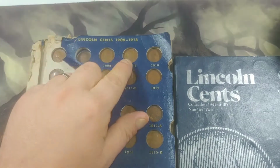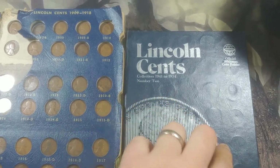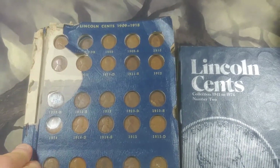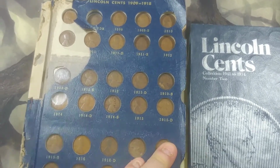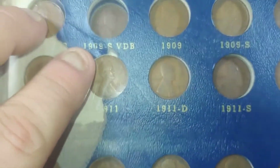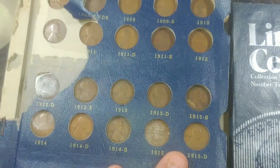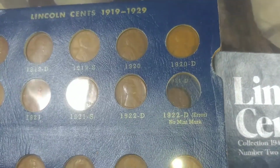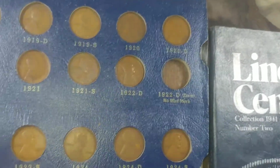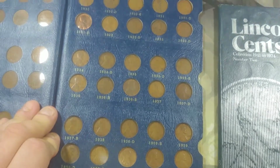So these are Lincoln cents from 1909 to 1918, and then I find this other Lincoln cent album from 41 to 74. And as I'm looking through this older one, this is almost a complete collection from 1909 to 1918. There are only two pennies in here that are missing. One, of course, is a 1909 SVDB, but we do have the 1909 VDB. The other one that's missing is a 1922 with no mint mark, or the weak D. But we do have the regular 22D. Other than that, it is every other single wheat penny from that year.